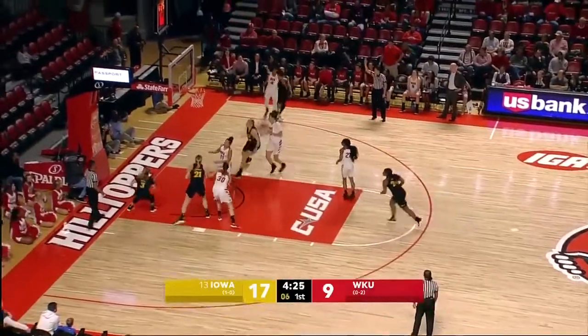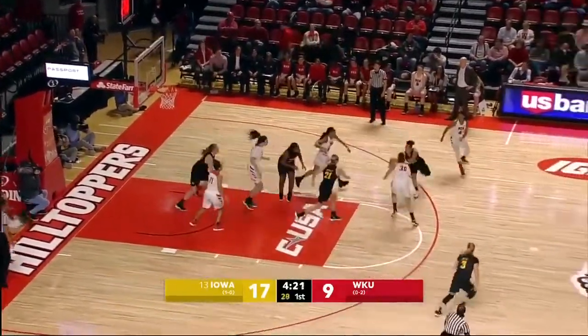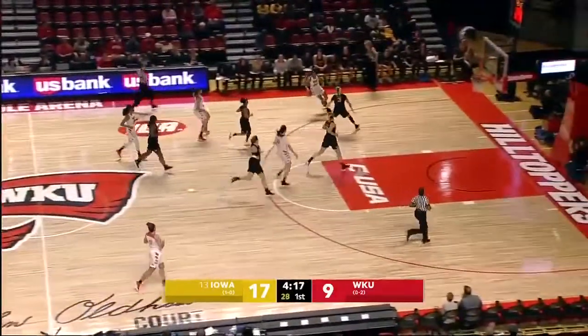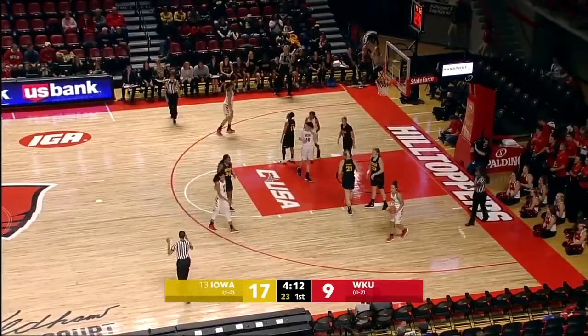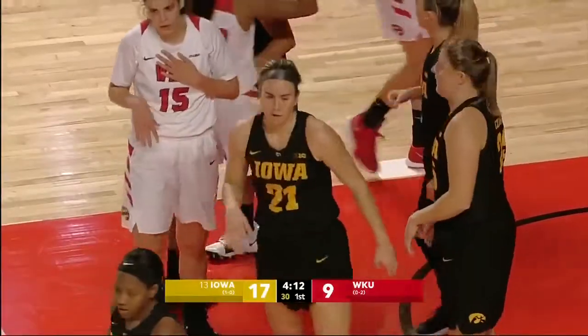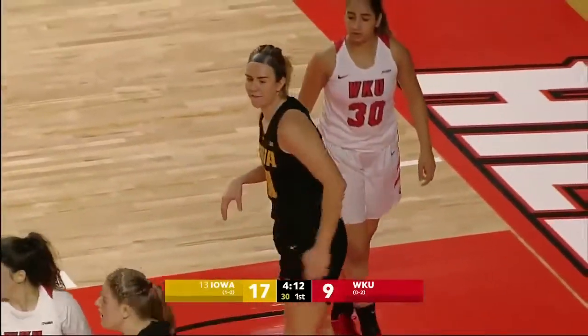Iowa shooting 78%. That'll stop them a little bit. El-Jadeh, we may have gotten a little piece of that ball. Yeah, she blocked that back. Yep, Alexis Brewer picks it up into the game for the first time for WKU. Sherry Porter brings a little bit more quickness into the game, and there's the foul against Stewart. Yeah, that'll be the second team foul on Iowa. Great hustle by Stewart. Just didn't break down on the closeout.